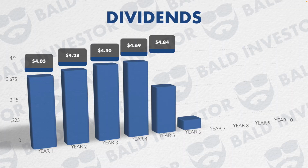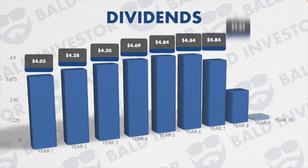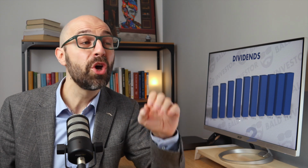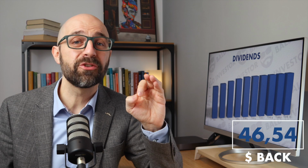And if we assume that from that time the dividend would just stay exactly the same with no growth, then this would happen. Year 6, 7, 8, 9, and 10, the dividend is at $4.84, and the dividend yield is, of course, at 11%. But by year 10, we got $46.54 back. That is over 105% of our investment, and let's not forget that we still have the shares.